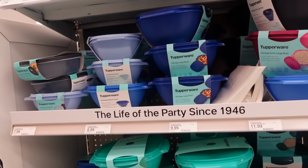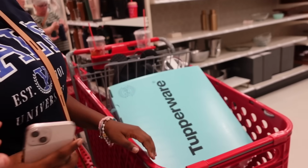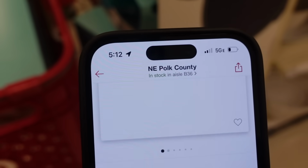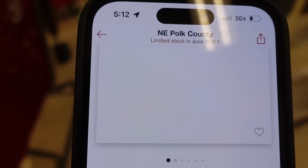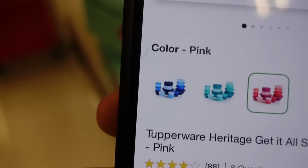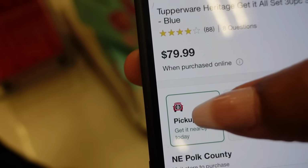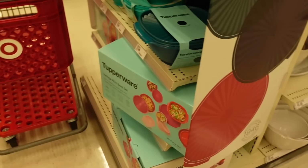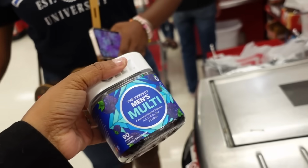So I'm having Naya look online real quick. So they got it in blue, this green color, and then the color I just showed you, which is the pinks. They got a purple. But the thing is, okay, it says it has it in my store though. For pickup. Look like purple on this picture. So I'm gonna have to ask somebody or this is purple. Come in, look at this. Here.